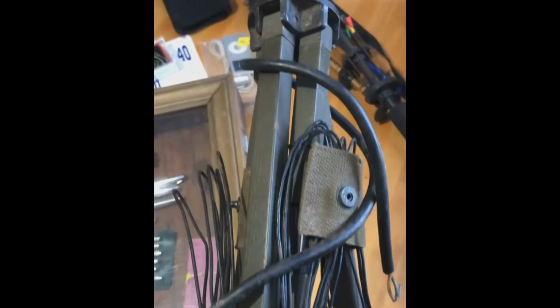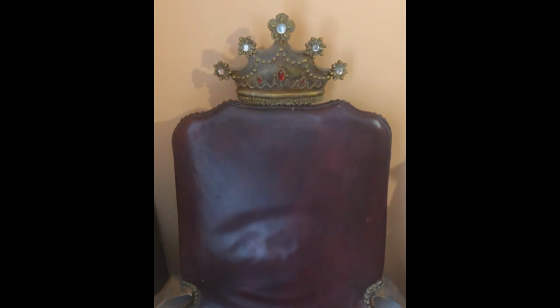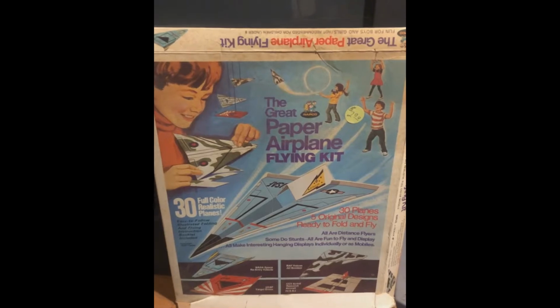This handheld antenna was pretty cool, and the rotary phones make me pretty nostalgic. There was literally too much to share, but I will show you some highlights. This would be a great chair for any D&D Dungeon Master with a superiority complex. The paper airplane kit was pretty cool.